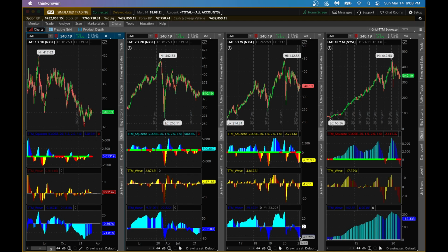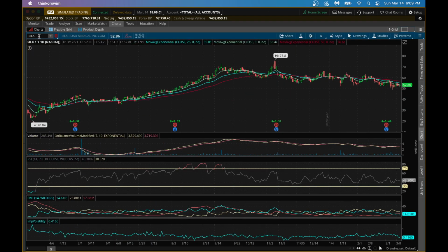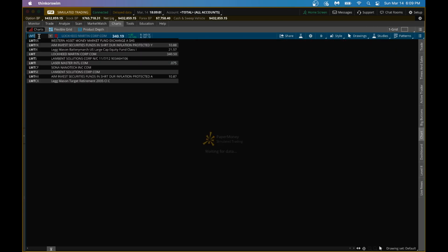According to the methodology, it's not advisable to buy, but we can take a chance here, especially if you want to do a spread. It's pretty okay. And same story here, it's a little bit bearish when it comes to the monthly chart. But if you look at the longer term wave, it's above zero. For something like this, we don't have a clear indicator, but we know there are some bullish signs here and there. We could look at one grid chart here to really see LMT and see what we can see from here.